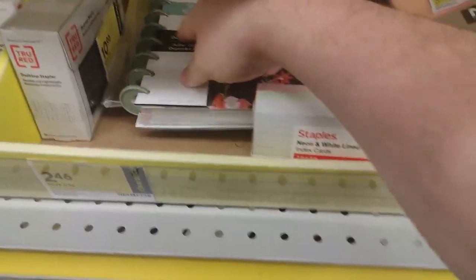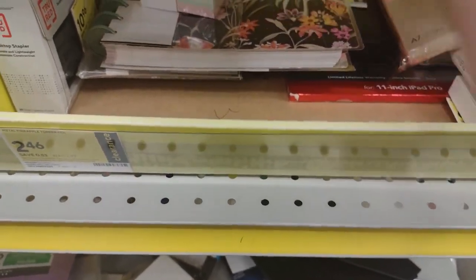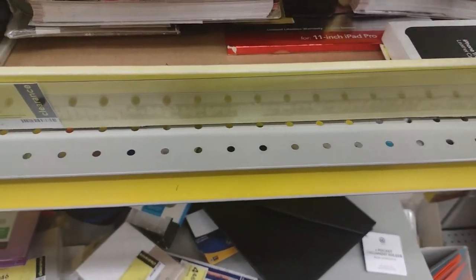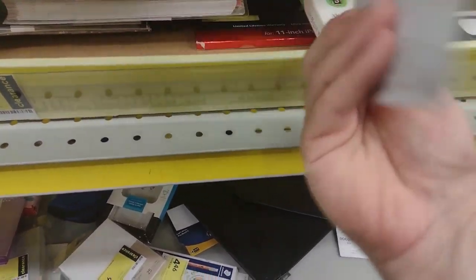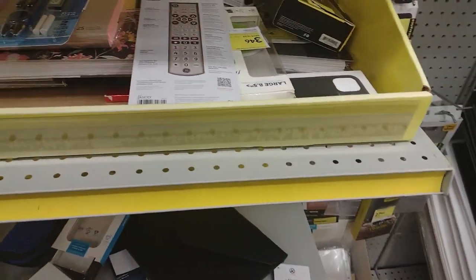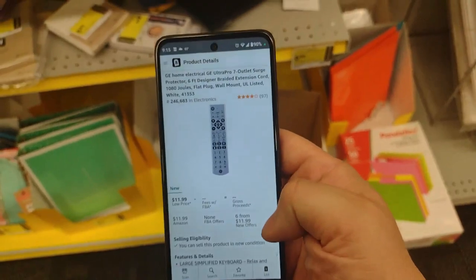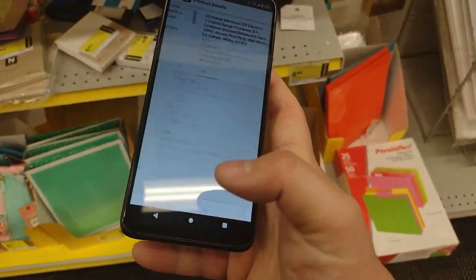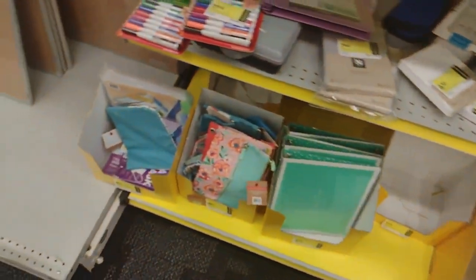These Happy Planners, except this one's dated. They really go for some big money. Like 70 bucks. 60, 70 bucks, honestly. Paper mains, nah. If these were not dated, they'd be definitely sold. Universal remotes, GE, some universal remotes can go for some decent money. It just depends. This one is not one of those. Under $5 is what we'd have to get it for.